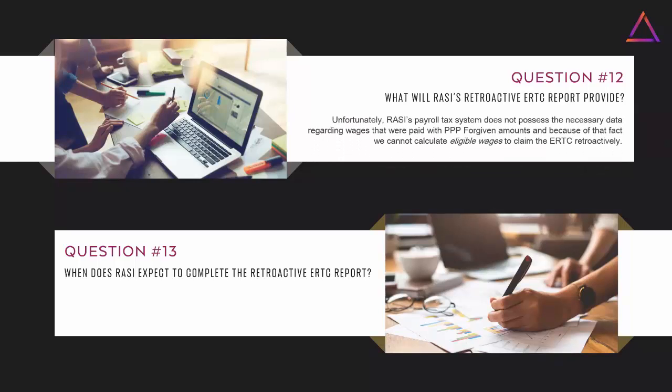Because unfortunately, RASI's payroll tax system does not possess the necessary data regarding wages that were paid with PPP forgiven amounts. And because of that fact, we cannot calculate eligible wages to claim the ERTC retroactively.